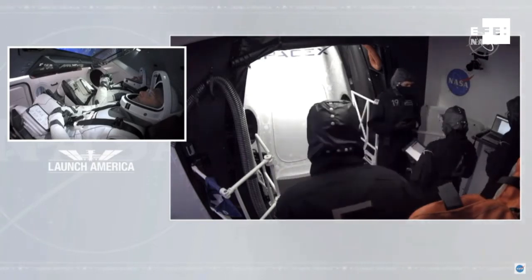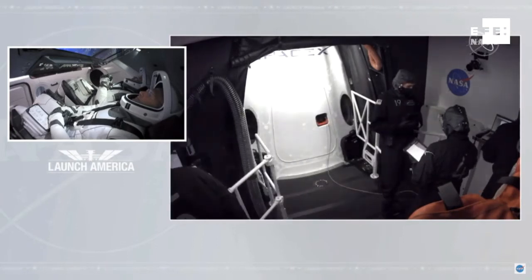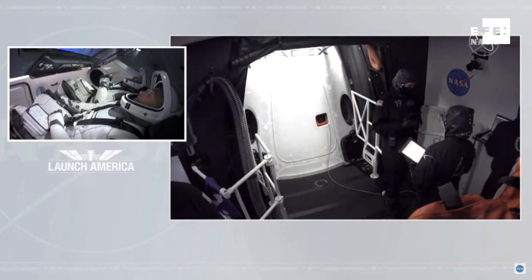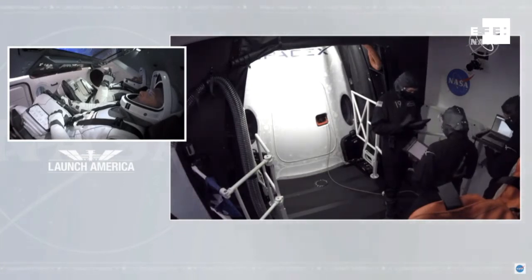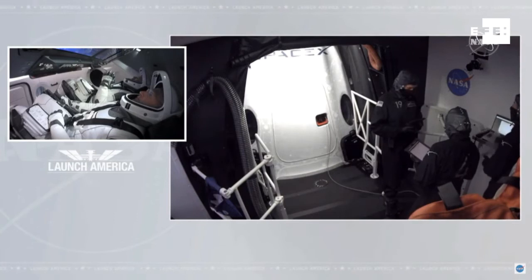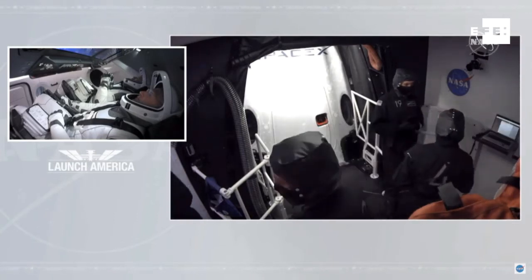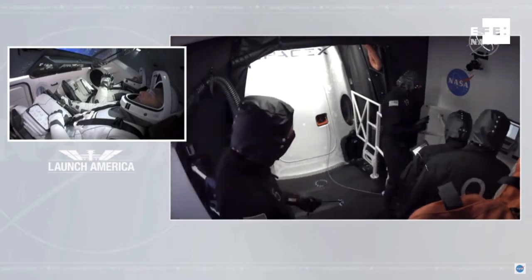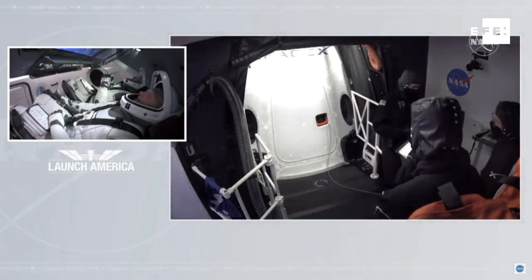Dragon, SpaceX, for comm checks with Falcon 9. Go ahead. Okay, we are ready for that at that time, if you are ready. We are ready. All stations up on countdown net for section 54.49, F9 responsible engineer, communication check with the crew.